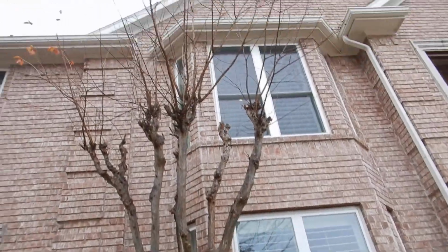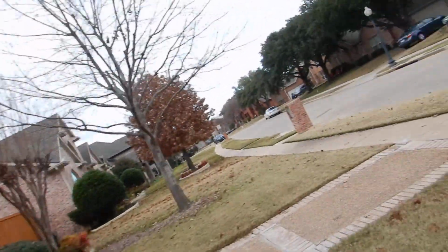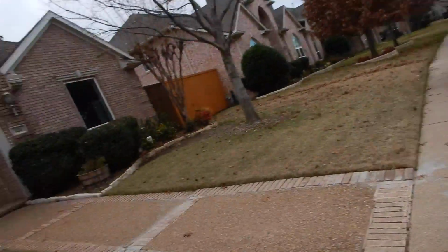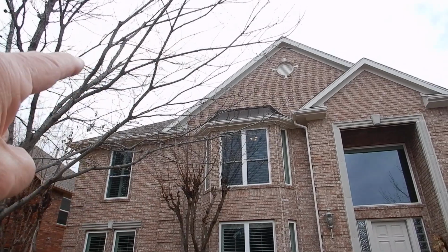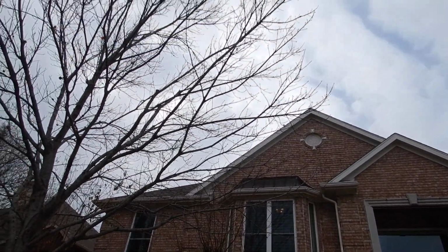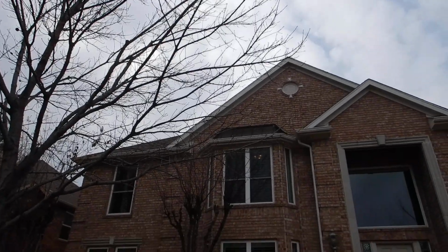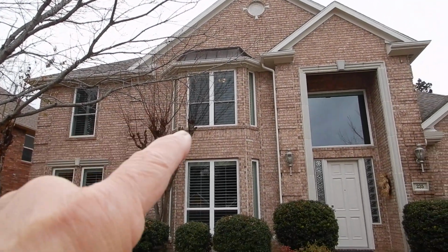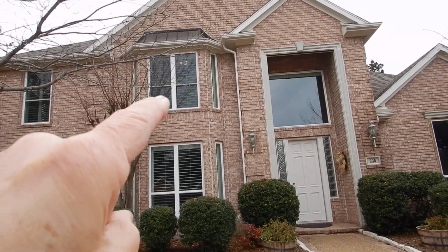Moving on. Now most of the roof is asphalt shingles. But we got a little bit of a roof right there that's metal, standing ridge, metal panels. But this is what I want to look at. Look at the hues. Look at the colors.